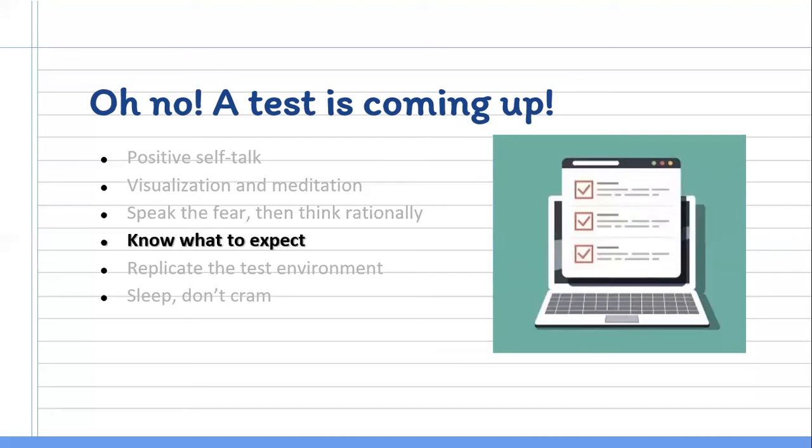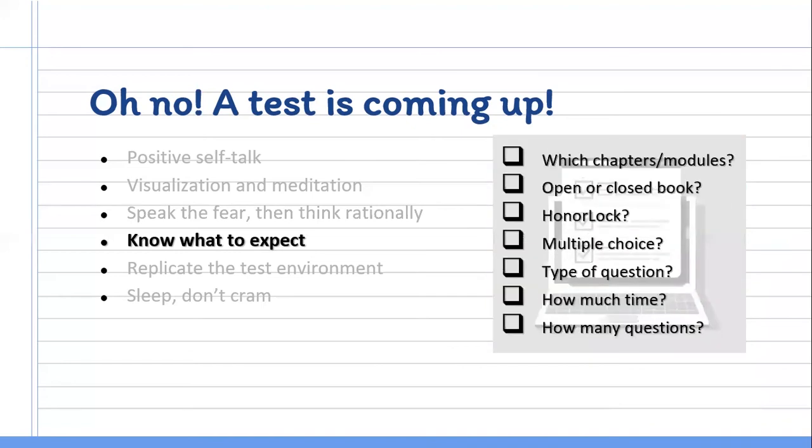Another way to help relieve some of the pre-test jitters is to know what to expect as you're going into that test. And so I always recommend creating a list. Maybe it's a list in your head, maybe you write it down, but you do want to think about these things. So, which chapters or modules are going to be on the test? Well, once you know that, you'll know exactly where to prepare and where to focus your study time.